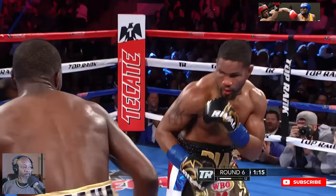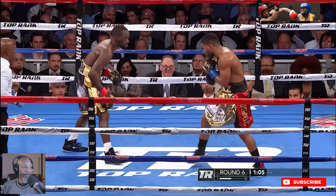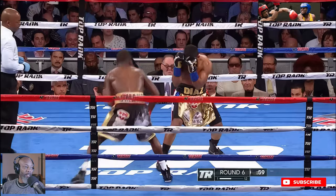Crawford totally has Diaz's timing now. Again, once Diaz gets on the inside, Crawford effectively ties him up. That wrestling background. Crawford is styling on Diaz now. I mean, he has his timing. He's pretty much dancing in front of him now. His rhythm.